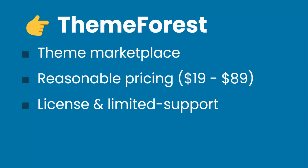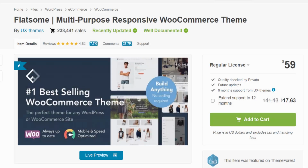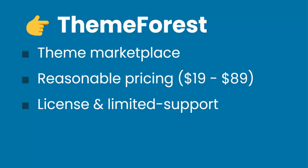and they have reasonable pricing where their themes could be anywhere between $19 to $89. Most of them fall somewhere in the middle there between $40 and $50. And they also have a license which specifies how you can use it. That also comes down to the number of websites you can install it on and whether you can use it on client websites. Because ThemeForest is a marketplace, each of these themes is developed by somebody independent.